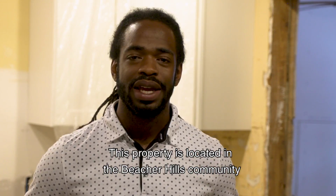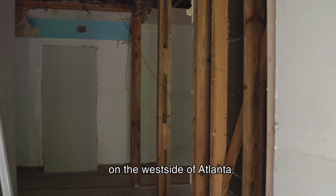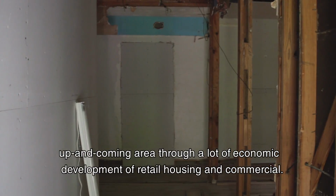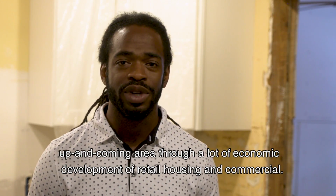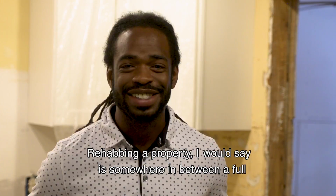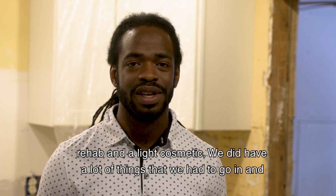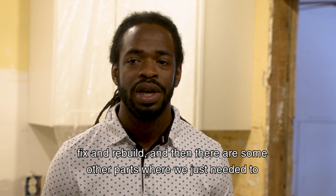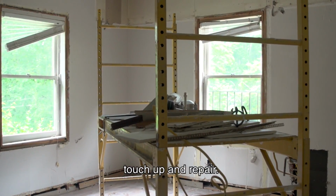This property is located in the Beecher Hills community on the west side of Atlanta. The thing about this area is that it's an up-and-coming area through a lot of economic development of retail, housing, and commercial. The rehab on the property, I would say, is somewhere in between a full rehab and a light cosmetic. We did have a lot of things that we had to go in and fix and rebuild. And then there were some other parts where we just needed to touch up and repair.